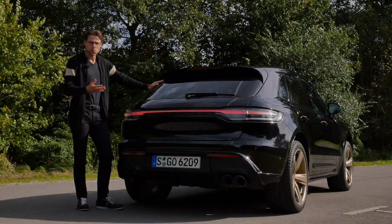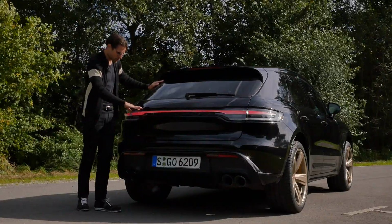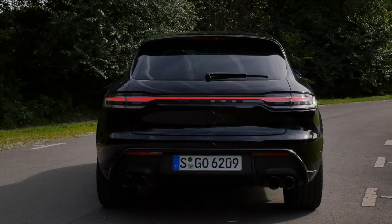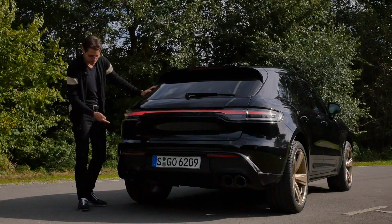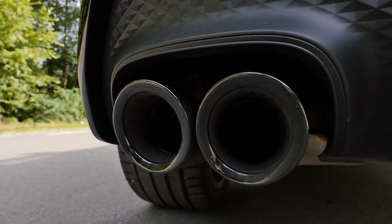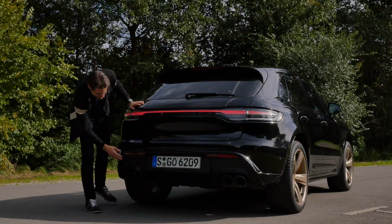A very clean and cool look here for the rear, light strip going all the way through, and even more impressive when you open it up in the morning in the basement garage or something. Yeah, that's fancy. Optional sports exhaust here mounted, and then the diffuser style already for the Macan S, and again this stamped-in styling right here.